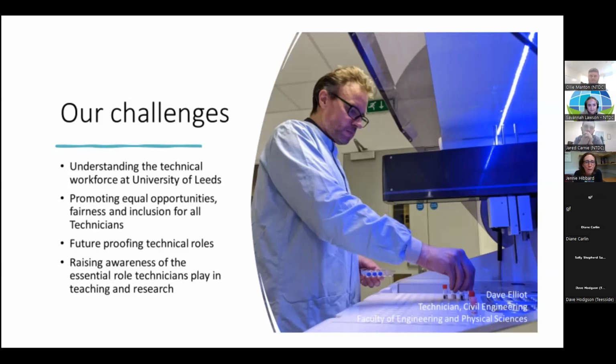At Leeds, we've got about 400 technicians who are based in 5 academic faculties. At the time of running the survey, only 2 of those faculties had formal technical structures in place, with somebody actually responsible for technicians at faculty level. The way our reporting system works means that there's no way to capture information about our technical workforce. Even just to pull up a list of names for a distribution list is not possible. So as our slide says, challenges, understanding the technical workforce at the University of Leeds.